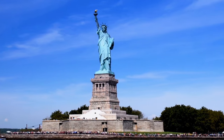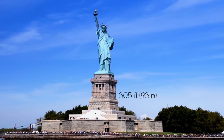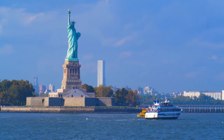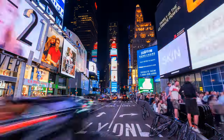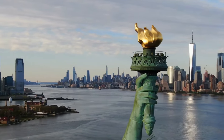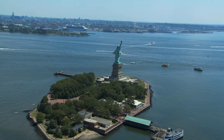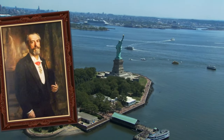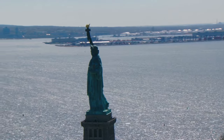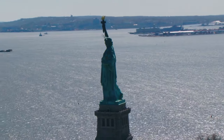The Statue of Liberty is 305 feet tall and stands on Liberty Island in New York. It's one of the most famous tourist attractions that the Big Apple has to offer. It was given to America as a gift from France in 1886. The statue was designed by a French sculptor called Frédéric Auguste Bartholdi. The face of the statue is thought to be based on Bartholdi's mother, Charlotte.